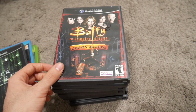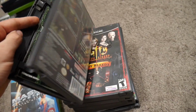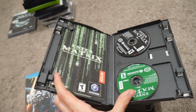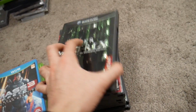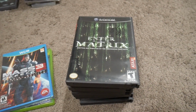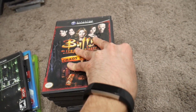Buffy the Vampire Slayer Chaos Bleeds, and by the way, these are all in relatively good enough shape, and I should actually open these because there's another bonus I got. These are in relatively good shape, and they're all complete as well, so whoever traded these in, thank you. You actually took really good care of your collection. So, Buffy the Vampire Slayer Chaos Bleeds.